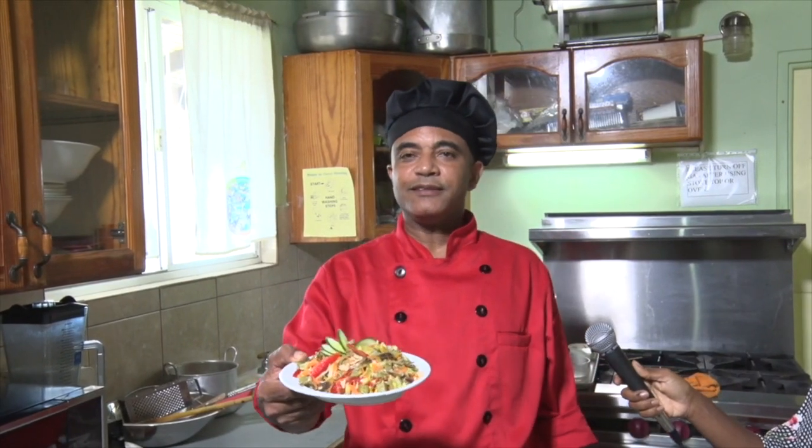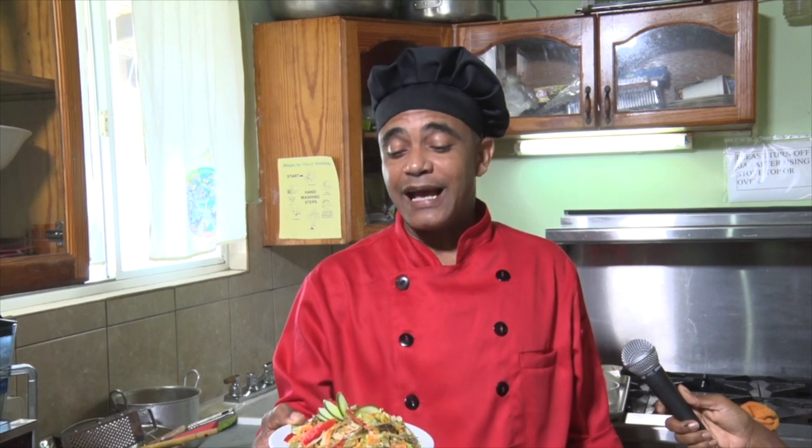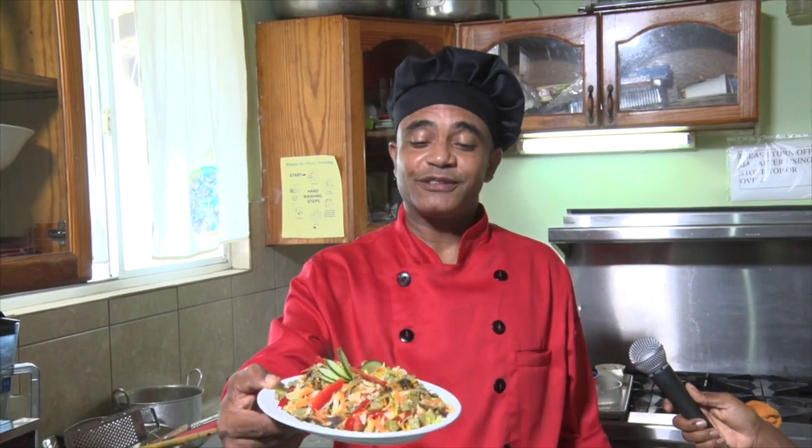So this is the end of this beautiful dish, the cochineal cactus and the banana flour saltfish.